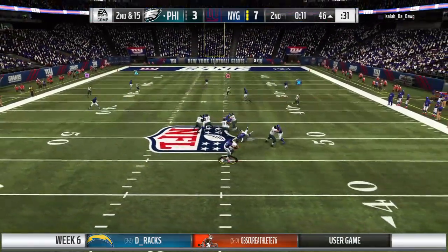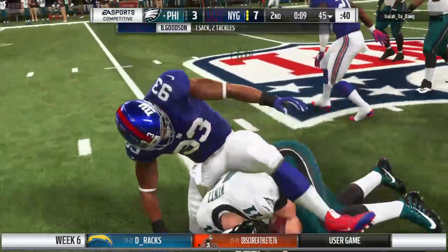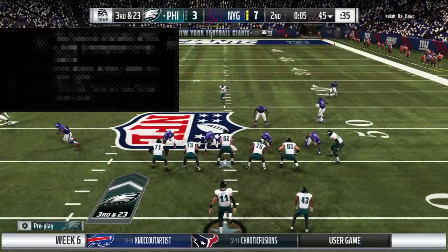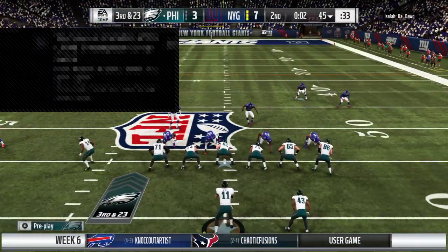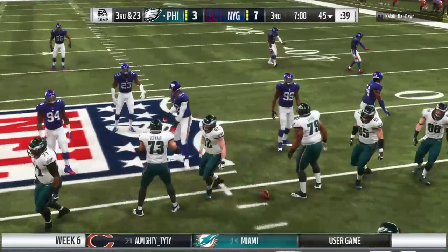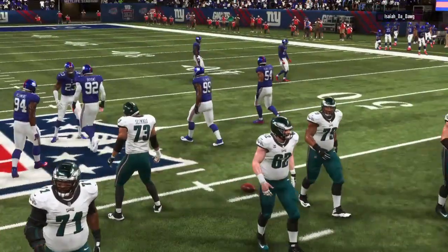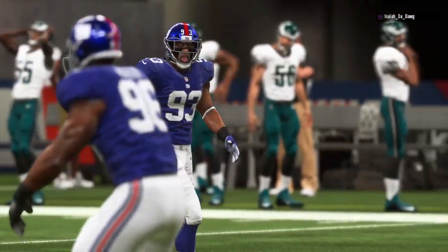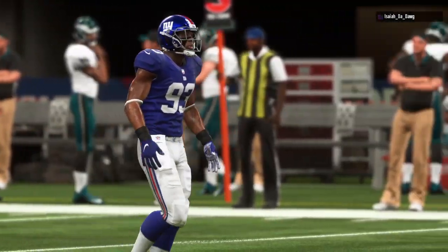Wentz going to throw. And the pressure gets to him again. B.J. Goodson in there to get him, and that's sack number 8 for him on the year. So we've reached halftime here in a 4-point game as we'll get you down the coast to Orlando for Jonathan Coachman at our EA Sports Halftime Report.